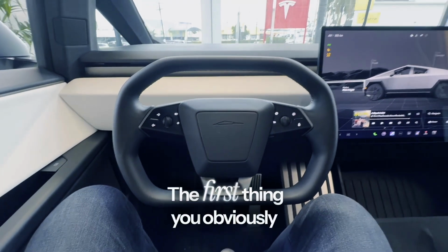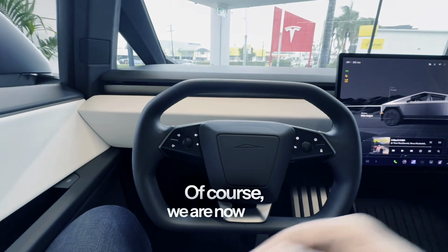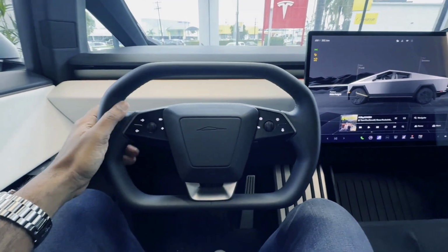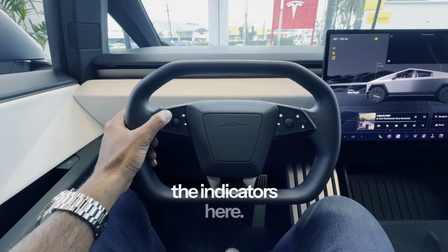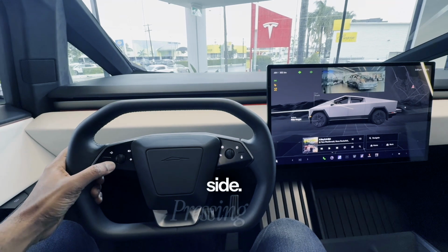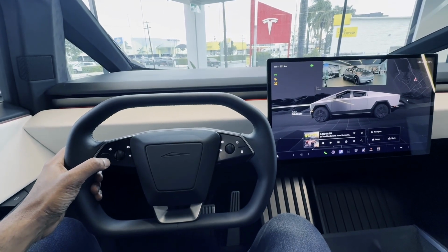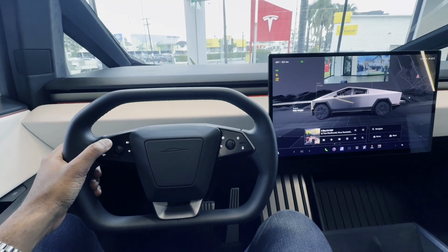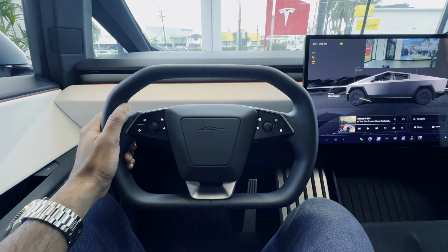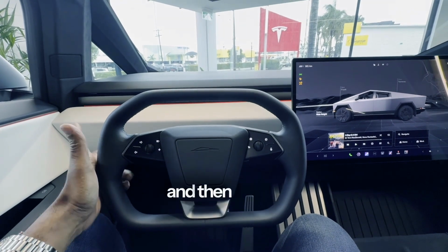The first thing you obviously notice is there are no stalks. No stalks on either side. Of course, we are now used to this stalkless design of our vehicles. And we do have the indicators here. Pressing there obviously activates the cameras on this side. Pressing this activates the other camera on the left as well. That's really beautiful. Really cool. And obviously, if you want to undo the indicator, you press it again and that goes away.